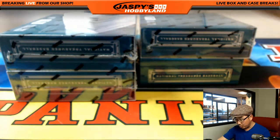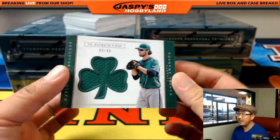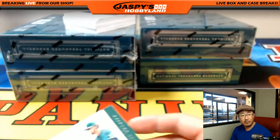All right, box number one, pick your team number 27. Here we go. First one is Dansby Swanson, 43 out of 49, St. Patrick's Day relic for the Braves. Zach with that one.